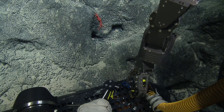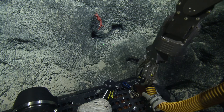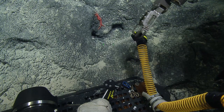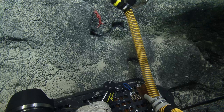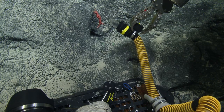So this genus was only described in 2015, and there are so few species in this genus that it might be a new species. It's actually only two species in this genus. We're all flushed and ready for jar one. Awesome, thanks.